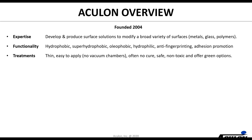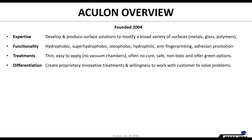All our treatments are thin. They are easy to apply. We don't do any vacuum chamber deposition work. Often no cure is required. They are safe, they are non-toxic, and we offer a variety of green options as well. We differentiate ourselves not only by creating proprietary innovative treatments, but with a willingness to work with customers to solve problems. We believe that if we work with you to help you solve the problem, then together we'll help you create a better product.